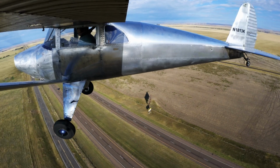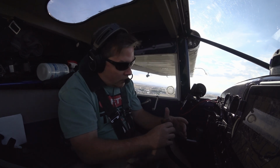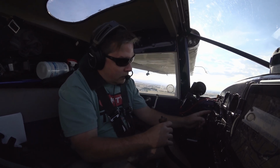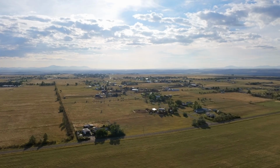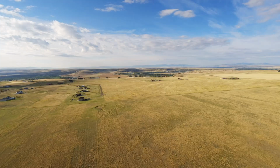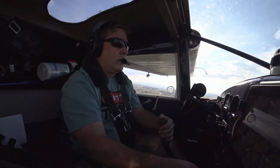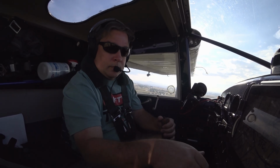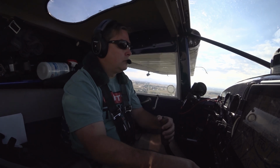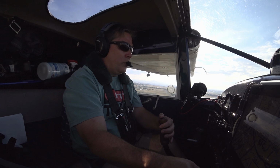Luscombe 13 Kilo, contact departure today. Roger, 13 Kilo, thanks for your help, see ya. Great Falls departure, Luscombe 1813 Kilo. Luscombe 1813 Kilo, Great Falls departure, radar contact, altitude? Luscombe 13 Kilo, 4,000.